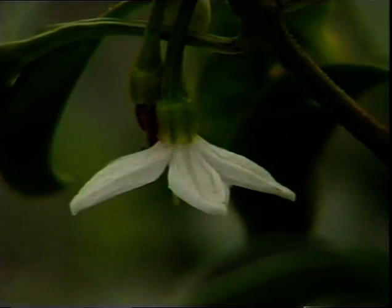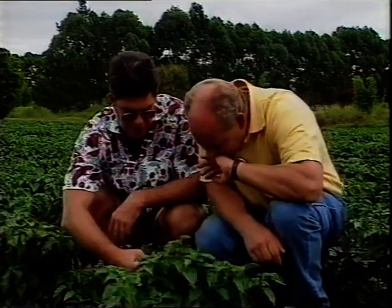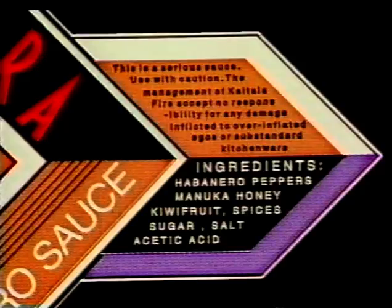It probably goes right through till late June. A lot of work. A lot of work. Well, Rod, in the chili world, this is it. This is the habanero. There is no hotter. Hot. Rod's still got steam coming out his ears.